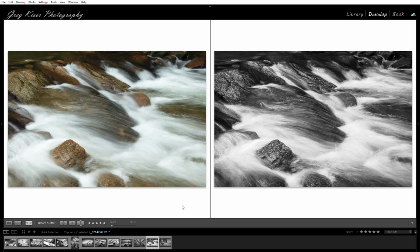So why did I pick one over the other? Looking at the color image, the dominant color are the warm tones of the rocks. The contrast comes from the water, and we'll save the texture argument for another discussion as to whether or not you like this shutter speed or not. That's not the point of this. But the shutter speed that I used gave me lots of texture, which I wanted in this, to show the rushing water, to give something tactile, to give something that you can feel.